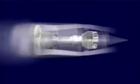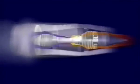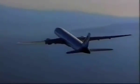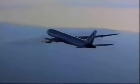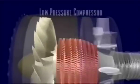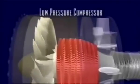The ratio of this air bypassing the core to the air passing through the core is called the bypass ratio. Because of its huge volume, the bypassed air only needs to accelerate a small amount in order to develop an enormous amount of thrust. Meanwhile, the other 15% of the air has entered the first component in the engine's core, the low-pressure compressor. Here, the air passes through several smaller stages, each consisting of a set of rotating blades in between a set of stationary blades. Each stage compresses the air, forcing its temperature and pressure to rise.